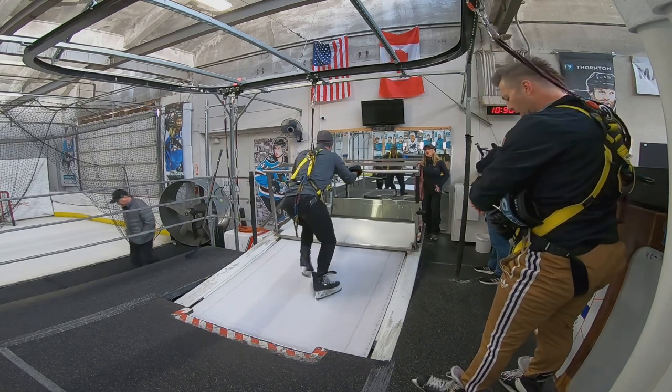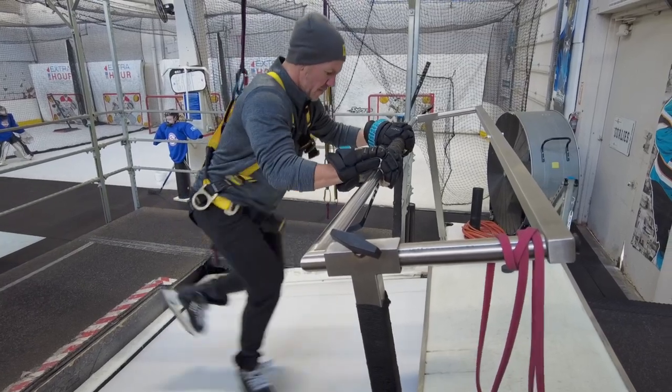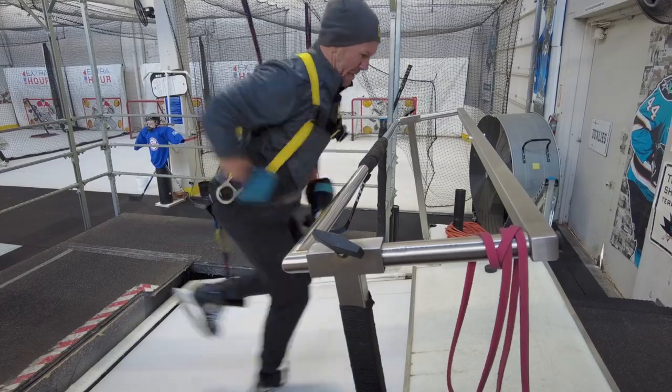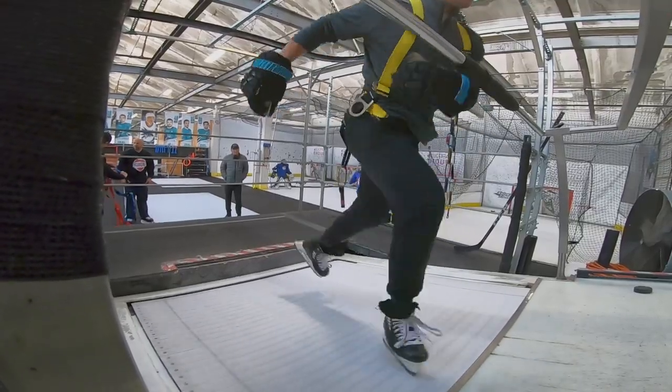Arms on the side, just give it a run. We're at 150. You ready? Hands off, we got it. 10, 9, 8, 7, 6, 5, 4, 3, 2, 1. There it is. Yep. Good.